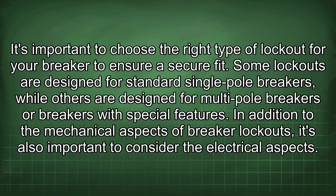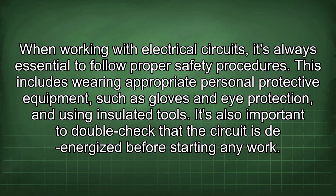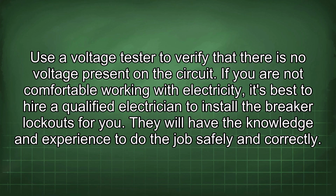In addition to the mechanical aspects of breaker lockouts, it's also important to consider the electrical aspects. When working with electrical circuits, it's always essential to follow proper safety procedures. This includes wearing appropriate personal protective equipment, such as gloves and eye protection, and using insulated tools. It's also important to double check that the circuit is de-energized before starting any work. Use a voltage tester to verify that there is no voltage present on the circuit.